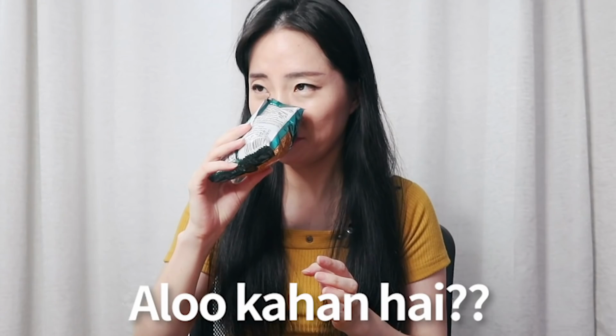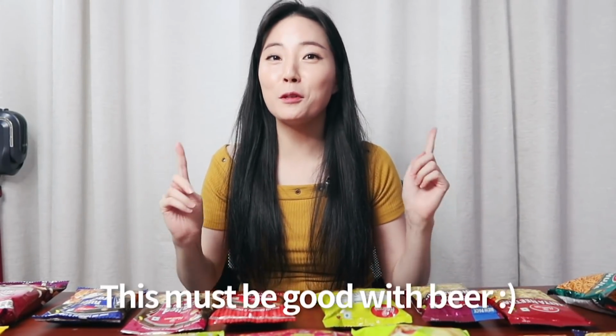First is very salty, and then I can't taste any aloo in here. Very nice. I like it. This must be good with beer.